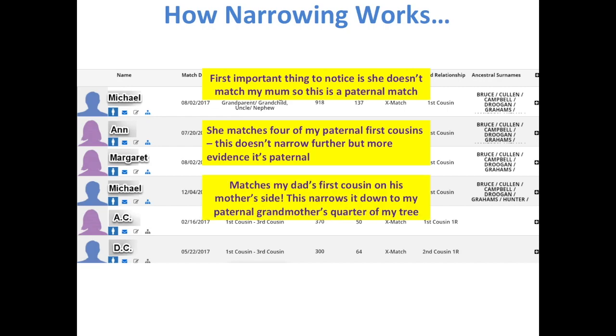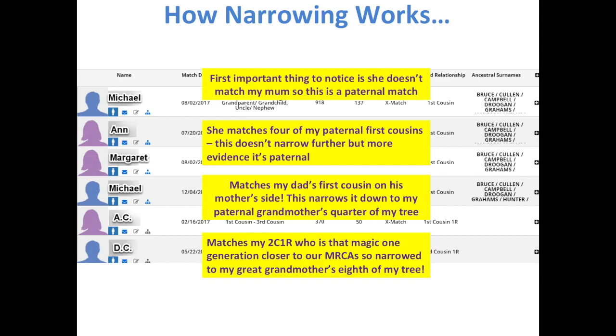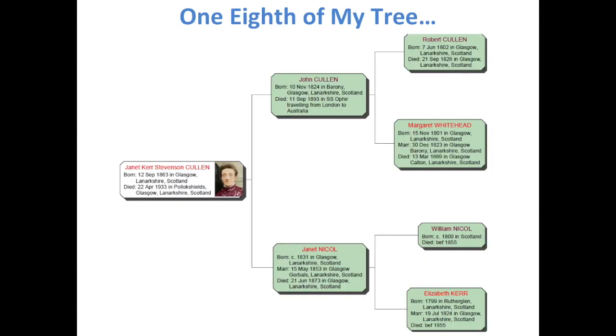She matches my dad's first cousin on his mother's side. So now I've got it narrowed down to my paternal grandmother. And she matches my second cousin once removed, who is again a generation closer. So she's now narrowed down to one eighth of my tree: my great-grandmother, Janet Kerr Stevenson Cullen, and her parents, John Cullen and Janet Nichol.